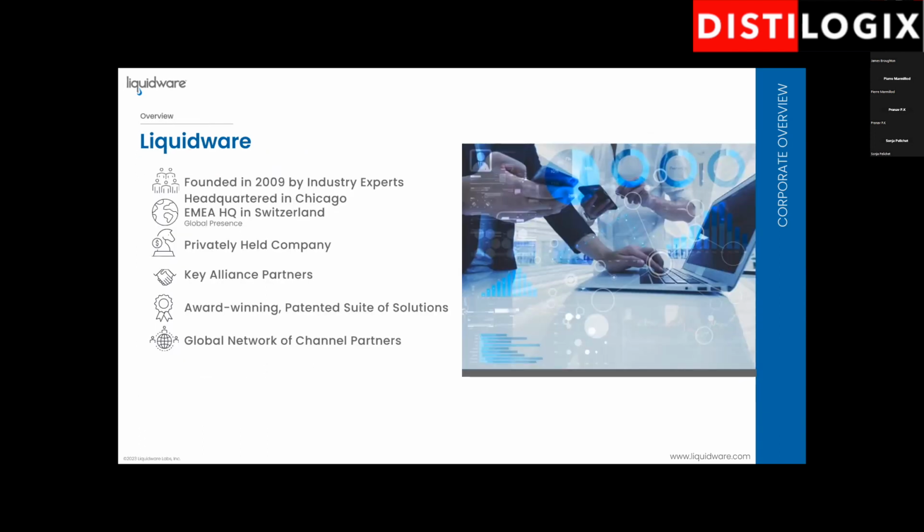So as I was saying, a few words about Liquidware. The company was founded in 2009 by Ms. Sonia Pellichet, who's attending the session as well, and two other persons in the US. The HQ is in Chicago, and our EMEA HQ is based in Switzerland. The company is privately held, and we have key alliance partners like Microsoft and their AVD product, which is also a reason why we are able to provide an efficient solution for AVD and the transition when you need to move from your on-prem environment to this AVD environment.